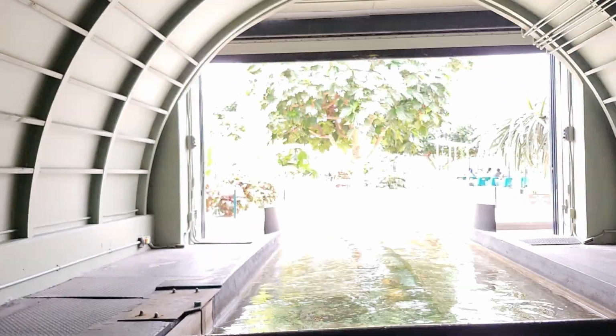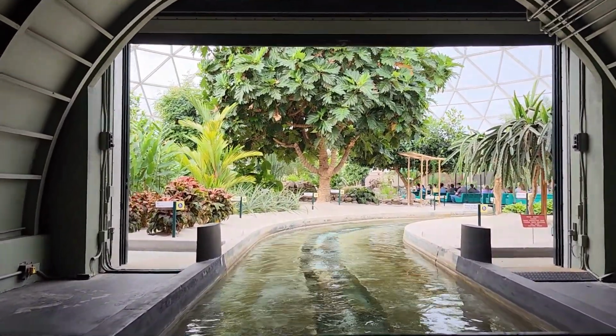Safety, please remain seated in your boat at all times.